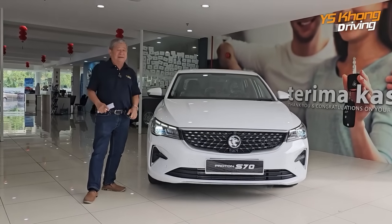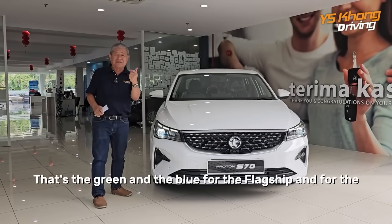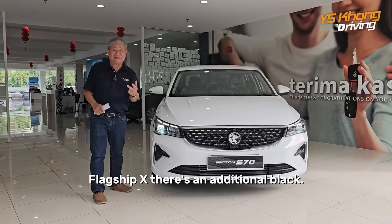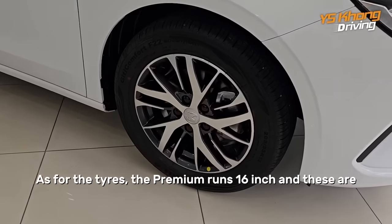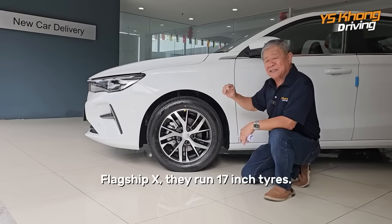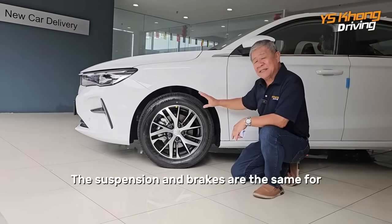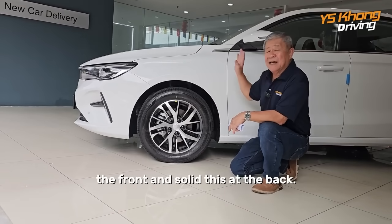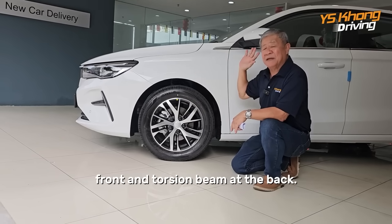But there's another thing. There are 3 colors that are not available for the Premium. That's the green and the blue for the Flagship, and for the Flagship X there's an additional black. As for the tires, the Premium runs 16-inch, and these are the same tires as in the Executive. For the Flagship and the Flagship X, they run 17-inch tires. The suspension and brakes are the same for all 4 variants, which is ventilated disc in the front and solid disc at the back. McPherson struts in the front and torsion beam at the back.